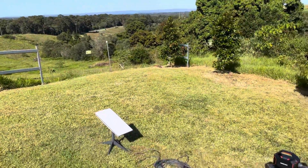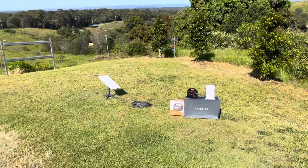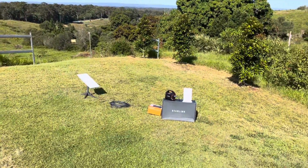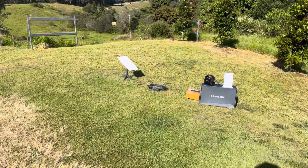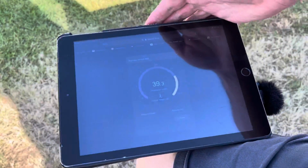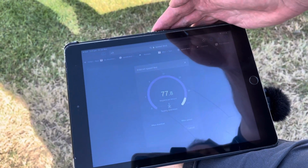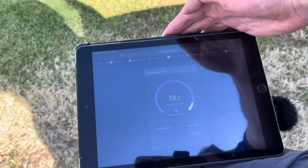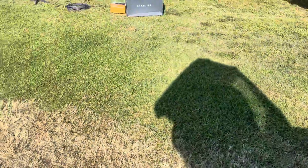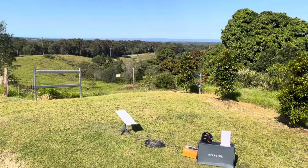So I've just run a few speed tests here, running this completely off the main power networks, and I'll see if I can put this iPad in front to show you the speeds. Sorry about the lighting today. So that's currently getting around about 70 down. A moment ago it was getting up to about 110, and that's just running here in Queensland. We're in Mount Cotton, so near the ocean, as you can see out there.